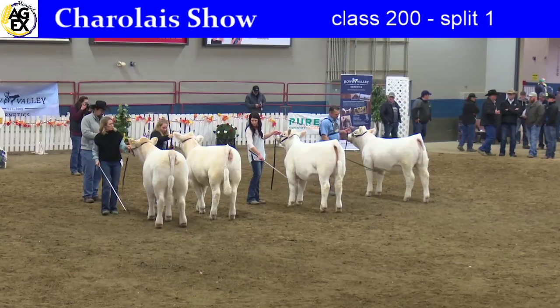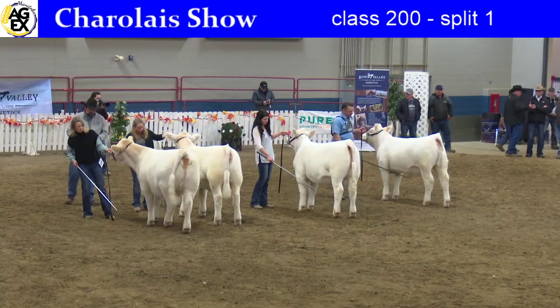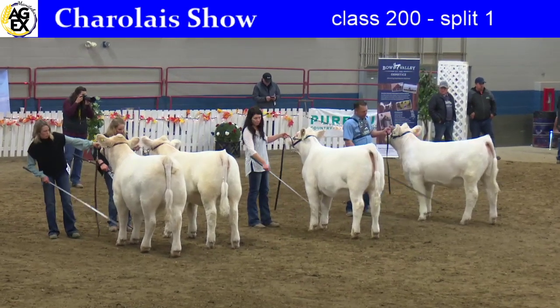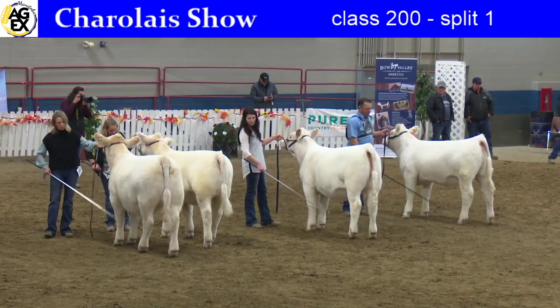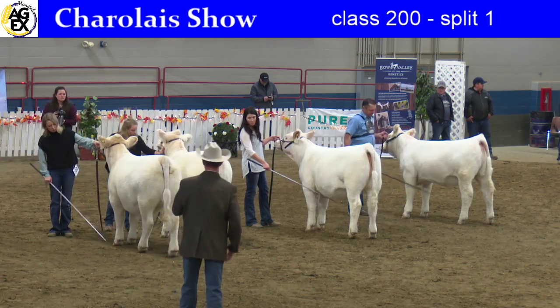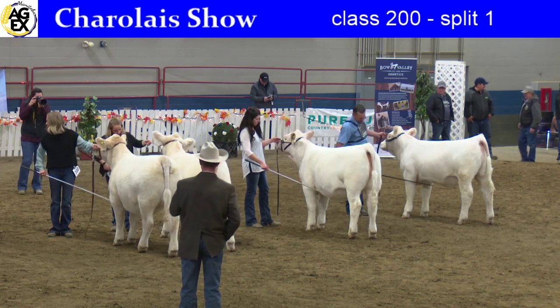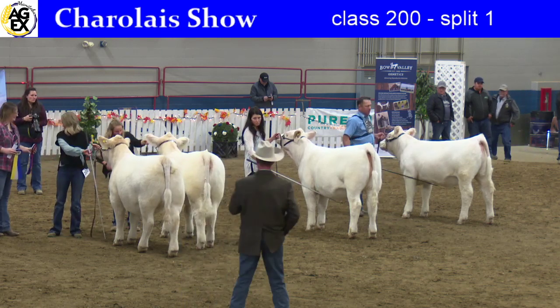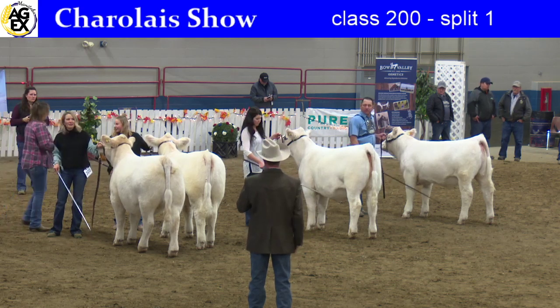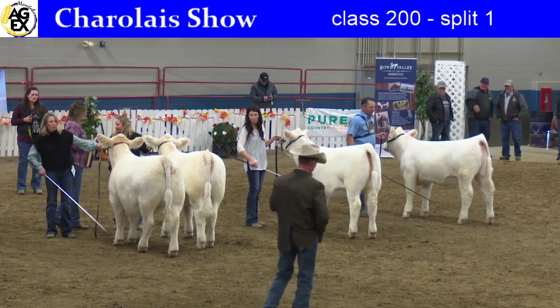Good afternoon, ladies and gentlemen. First class in our Charolais female show here, heifer calves. We got four strong contenders in this class. Led the class off with what I thought was the most complete female. She's got the most amount of base to her substance. Nice barrel to this female. Beautiful topped heifer, square pin. I just thought she won the class hands down.